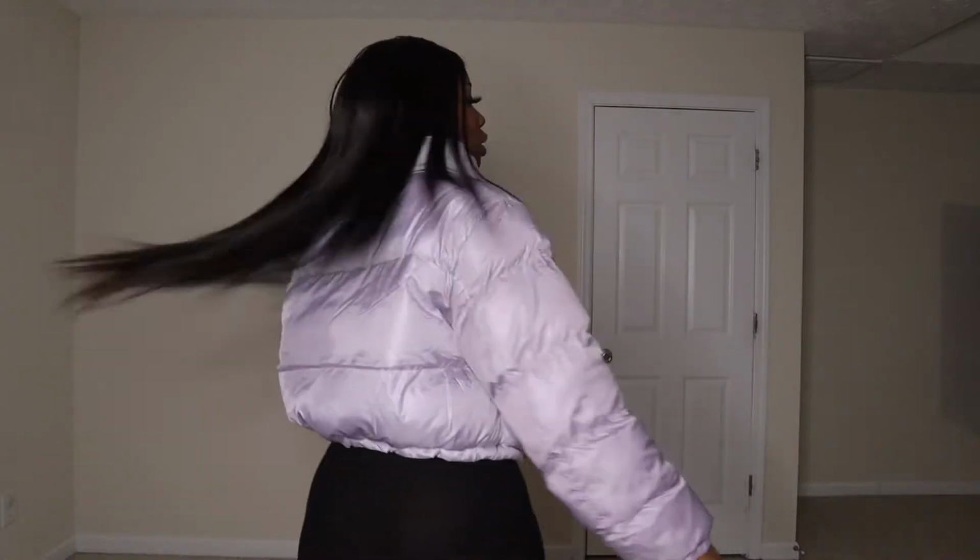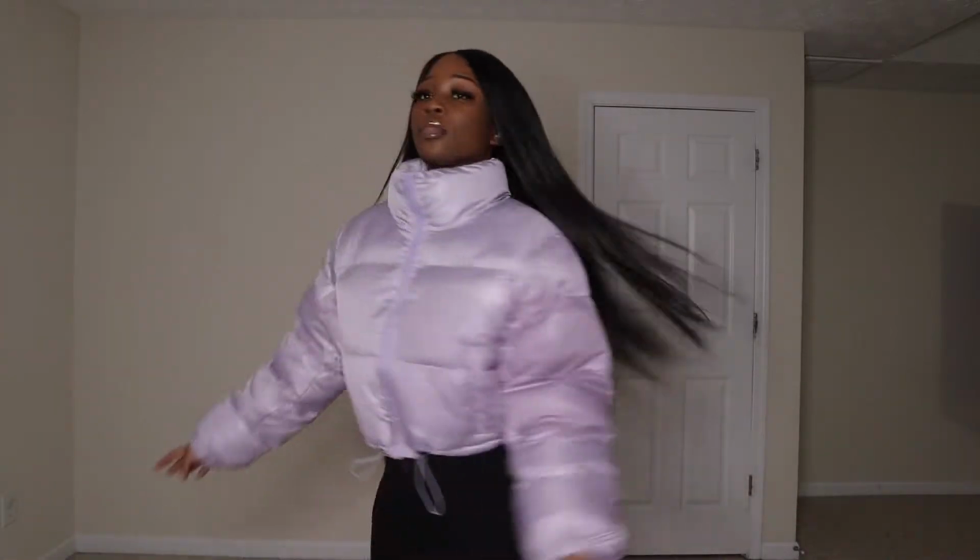This is how it looks zipped up, and this is how the back looks. It's a cute jacket. The color's cute. I just don't like the material per se.